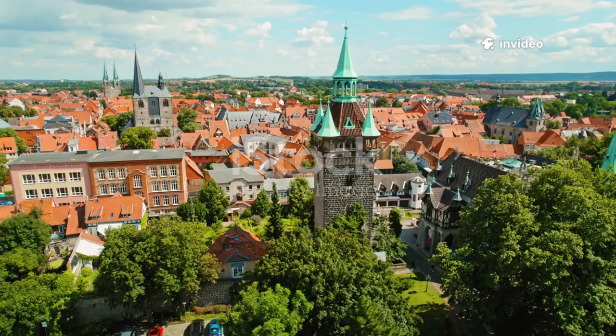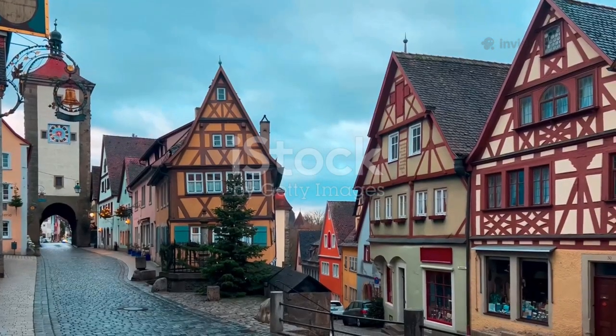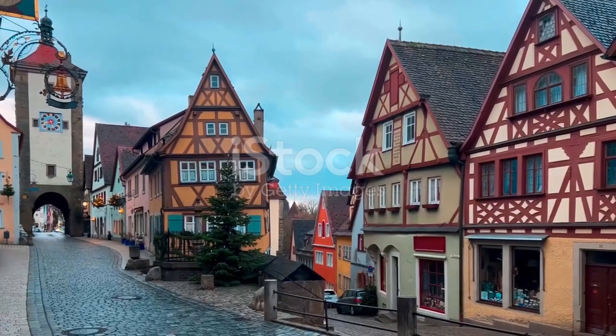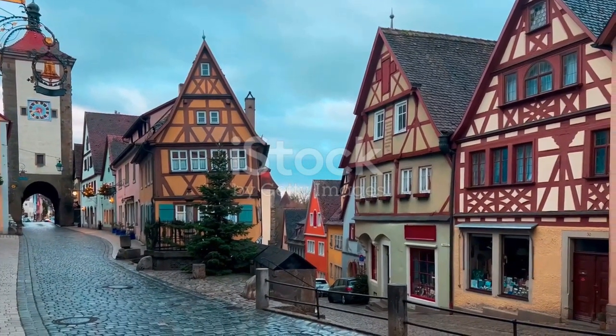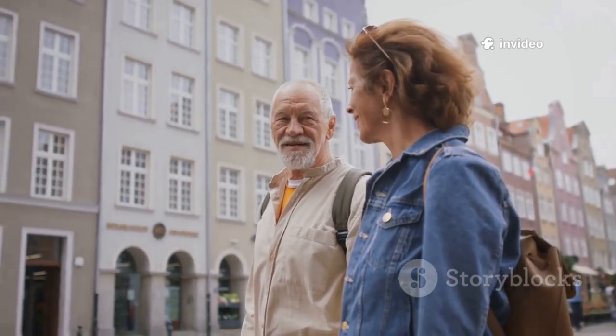And that brings our tour of Germany's historic towns to a close. From Rothenburg's fairytale walls to Monschau's riverside charm, we've walked through centuries of stories. I hope you're inspired to explore, whether in Germany or your own backyard.